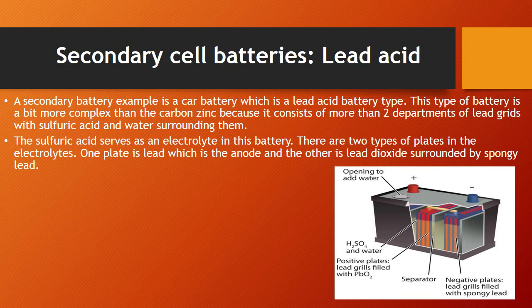Moving on to the secondary types of batteries, they are known to be rechargeable. One specific example I will discuss is a lead-acid battery, which is the same as a car battery. This battery may seem a bit more complex because of the way it looks and is made. However, it is not that different from the carbon zinc battery.